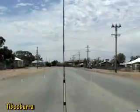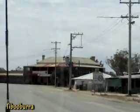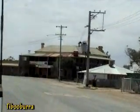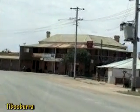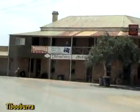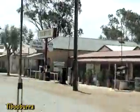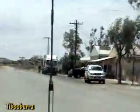This is Tibooburra. Boy, it was a hard drive there, a lot of dirt, more dirt than I seem to recall, and phenomenal gale force winds we were heading straight into all the way up there. So as a result, fuel consumption will suffer, no doubt. There's the Tibooburra Hotel on the right, and now the Family Hotel Motel Lodge. This is the main street of Tibooburra.